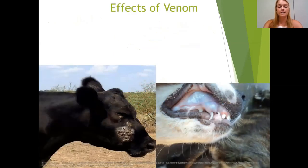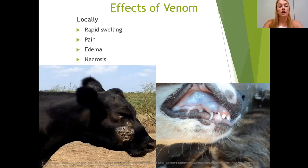So what are the effects of venom? What can happen to our animals if they get bit? We just talked about how we can have systemic effects when the venom reaches the heart and then goes out to all the other structures, but we also have some pretty severe local effects. So we're going to talk about both of those. We'll start with our local effects, which means where the animal was bitten. That can involve rapid swelling, pain, edema, and necrosis, which is tissue death. And these symptoms really fall in line more so with our pit viper families, so our rattlesnakes, cottonmouths, and copperheads.